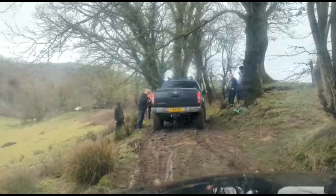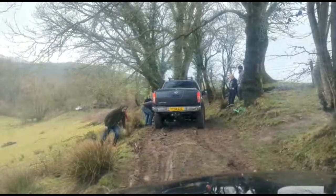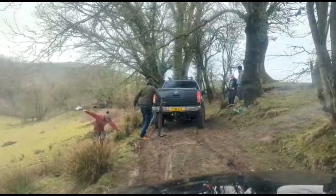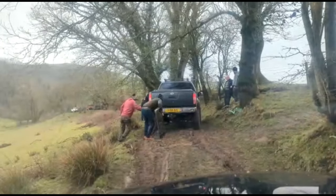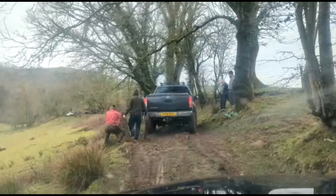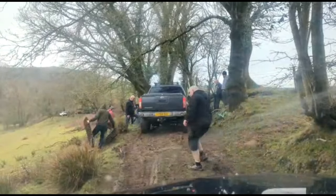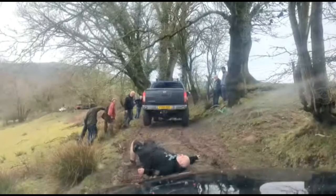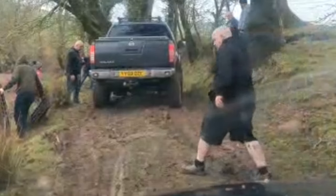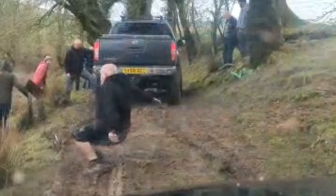And you can just see here, like, the front wheel's trying to turn into the bank, but obviously it causes the back end to slide out then as well. So it's pretty tricky, this is. And to see how slippy it is, watch Dave from the Steed now. He'll show you how slippy it is. Steady on, chap.